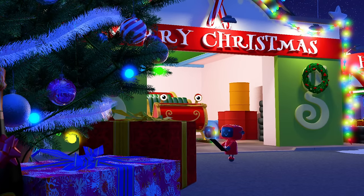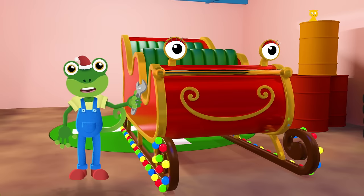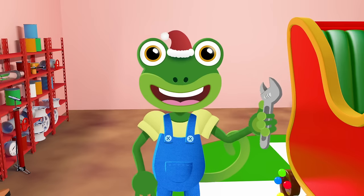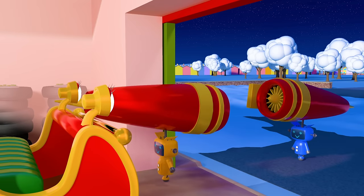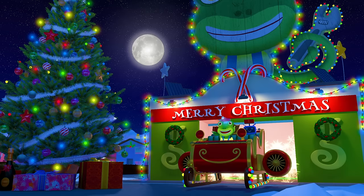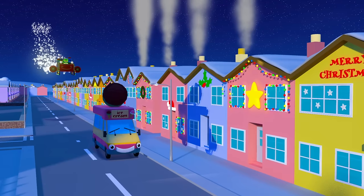Santa brought his sleigh to Gecko. Something's wrong, it's going too slow. Fix the sleigh and make it faster. Vicky sees us zoom straight past her. Fa la la la la.